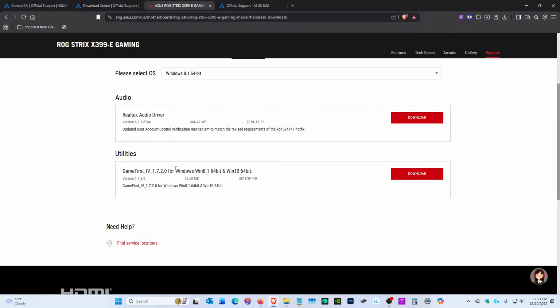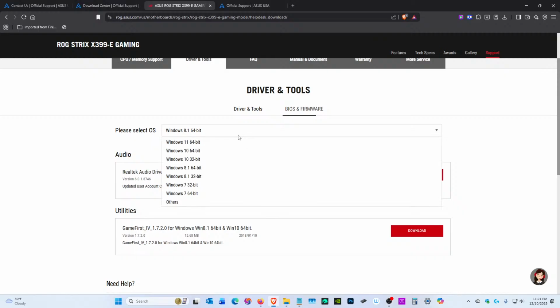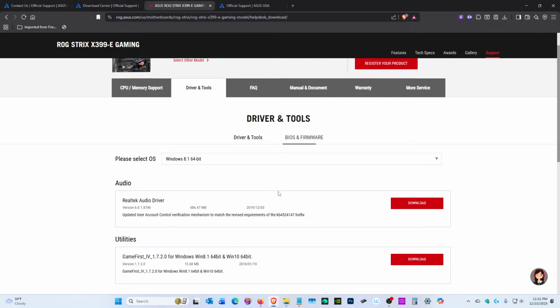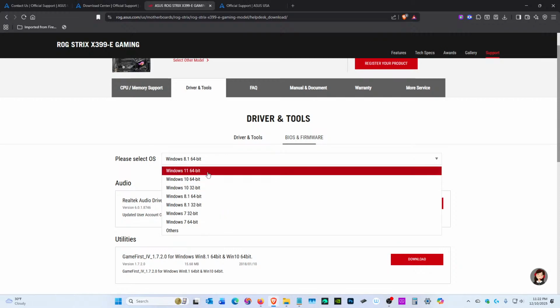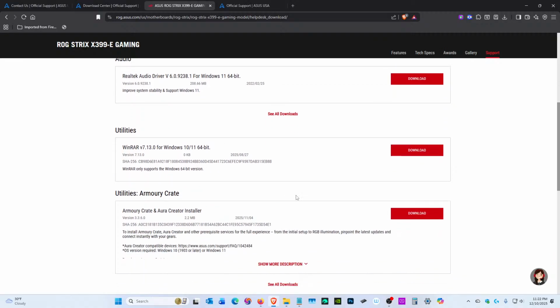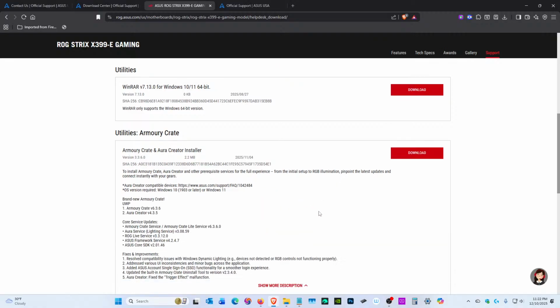They don't have anything here for 8.1 anymore. All they have is Gamers First, Windows 8 for 64-bit. I'm not even sure what that is because I don't use that tool. But it's not there anymore. They used to have that application listed. And look, I'll show you Windows 11 64-bit. All they have is Armor Crate, which is for the colorful lights on the motherboard to control that with. And that's it.